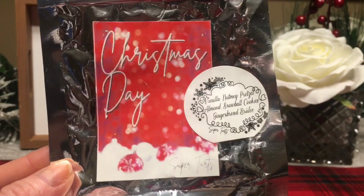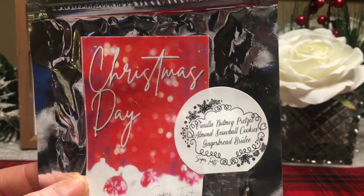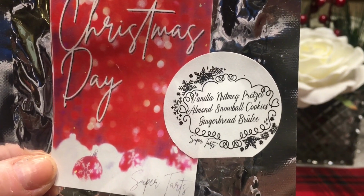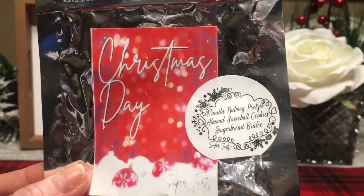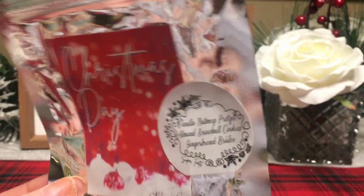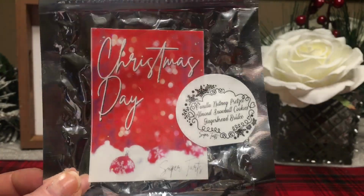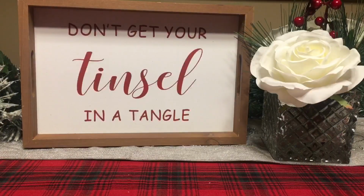Super Tarts, I used up a couple of her Advent from 2019. This is what was open on Christmas Day, and it is described as vanilla nutmeg, pretzel, almond snowball cookies, and gingerbread brulee. This definitely came out very gingerbready, which I loved. It was very seasonally appropriate. I really liked it. There was quite a bit of cloves and spices and cinnamon. It was just one little piece, shaped like a streusel, and I cut it in half because, again, her wax is very, very potent, and you only need a very small amount.